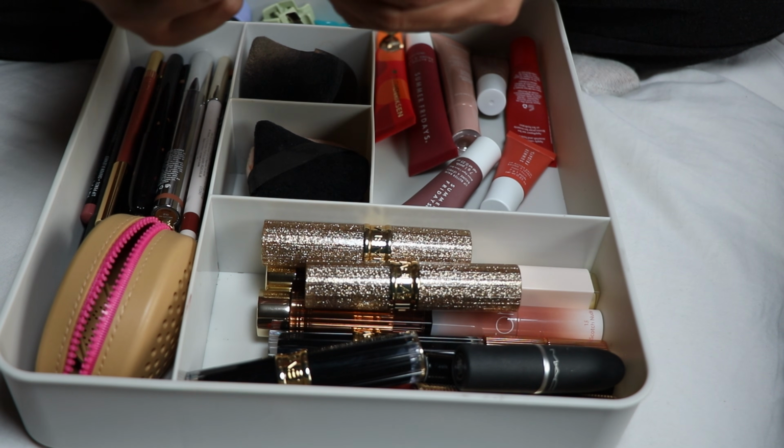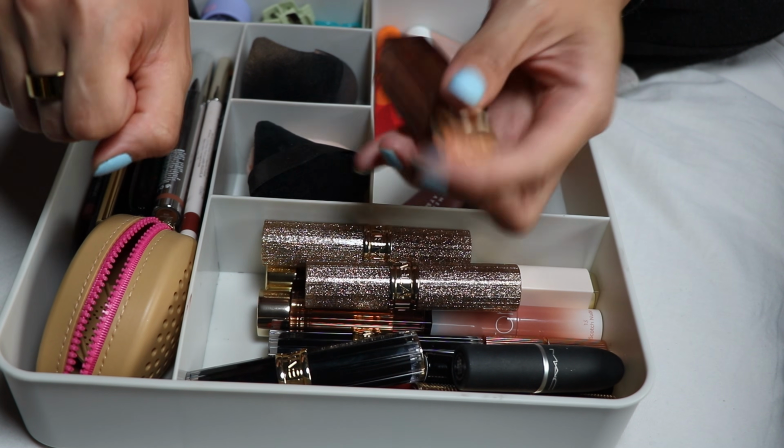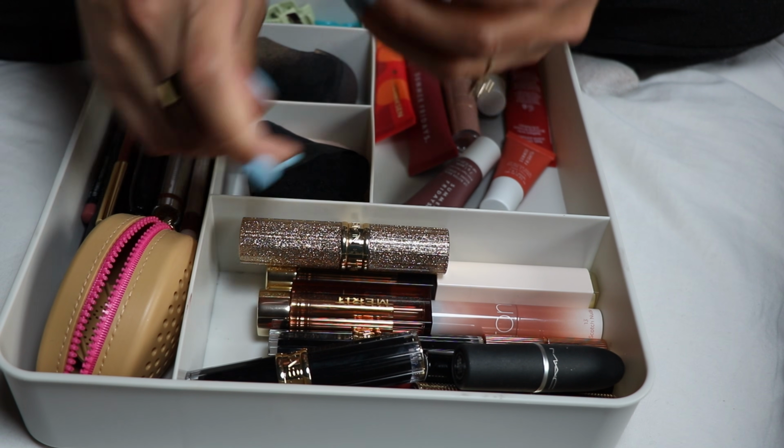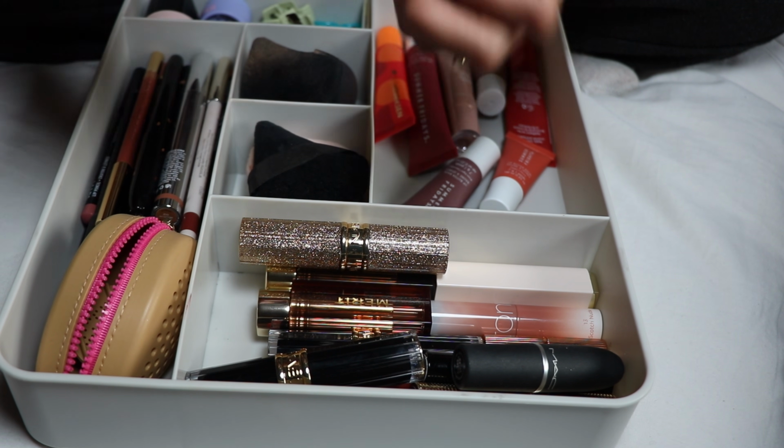Like, it fell away from the bottom of the package, and so it just keeps twisting every time I use it. It needs to go. It is quite old, and the packaging did not last very well. This Nabla Beyond Jelly Sheer lipstick in the shade Crystal Rose.